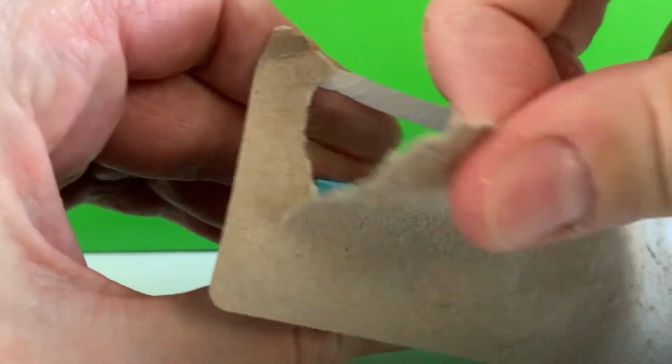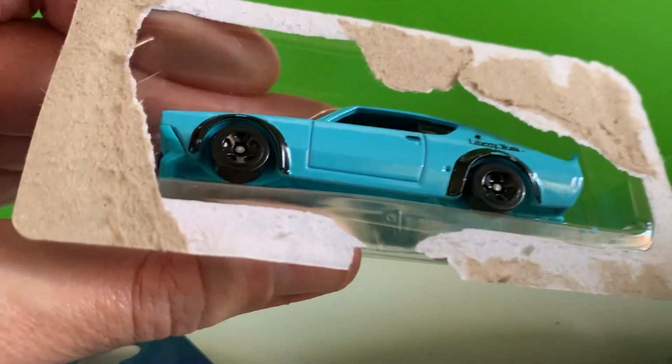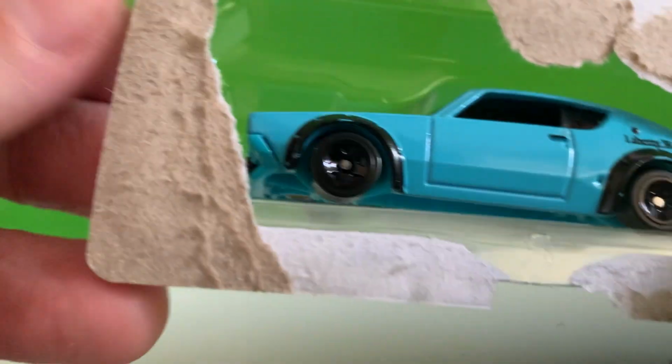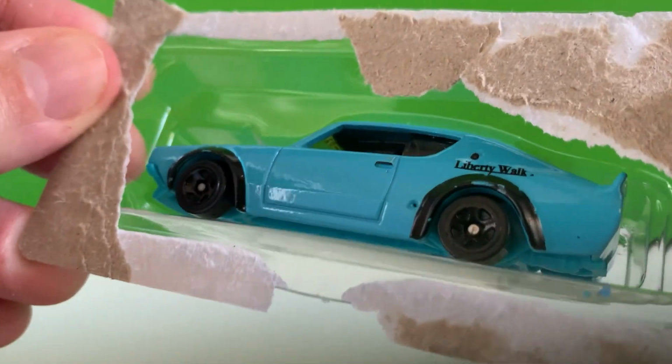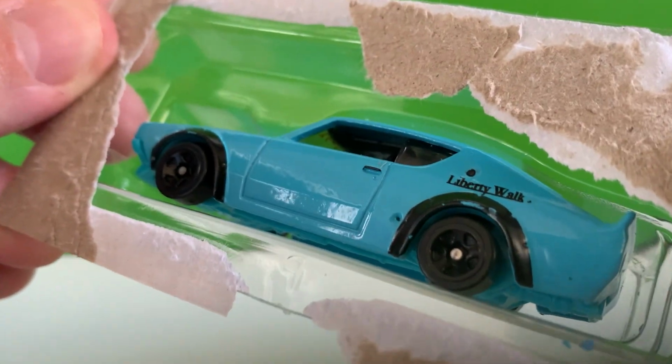I need to speed up my Hot Wheels opening. Here you go, and you can see there's paint still stuck on the card. It came from the top of the wheel arch there, you can see some paint's coming off. Is that hole meant to be there? I can't remember. And let's get out and see what that thing was on the headlight.